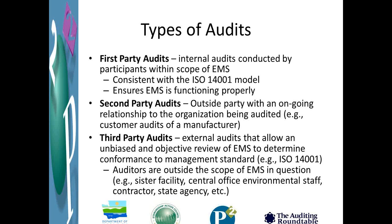Second-party audits are usually defined by an outside party that has an ongoing relationship with the organization that's being audited. So most commonly you'd think of a customer audit of a manufacturer or a processor, where they may want to have their own audit criteria and their own staff come and look at the organization that they're purchasing raw goods, materials, whatever from.